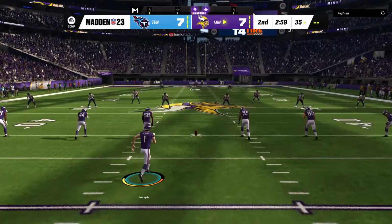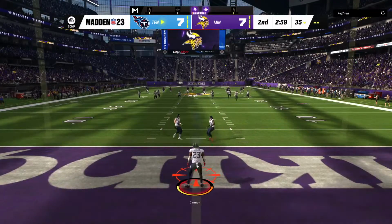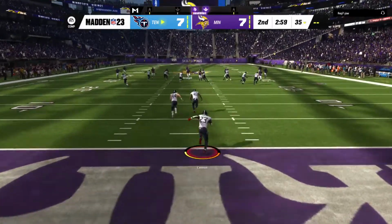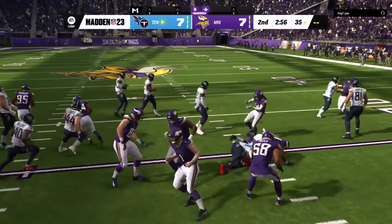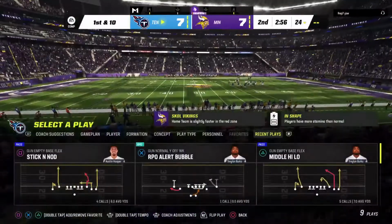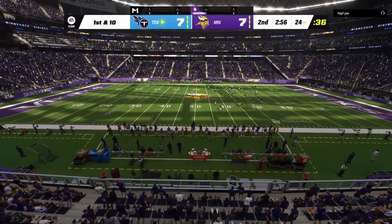So all even at 7 now as they kick it away. And here comes a return from a few steps into the end zone. And he'll be stopped right around where he would have been had he gone down to a knee, maybe a yard shy of there at the 24.